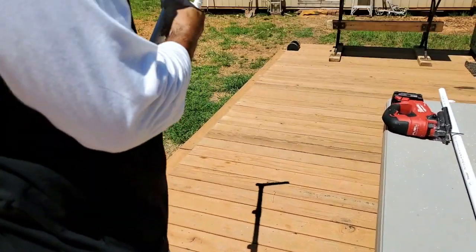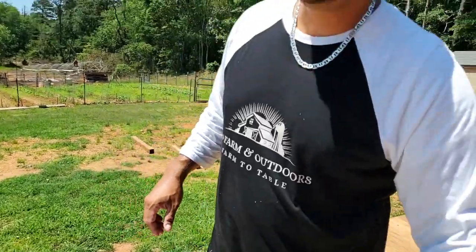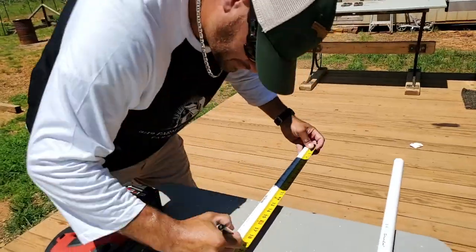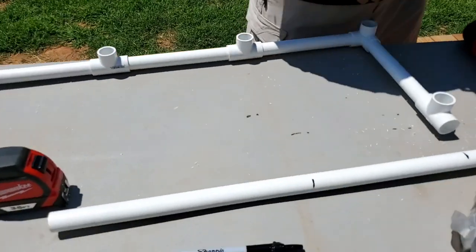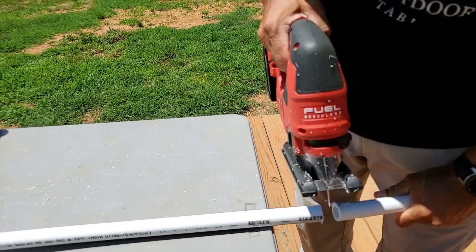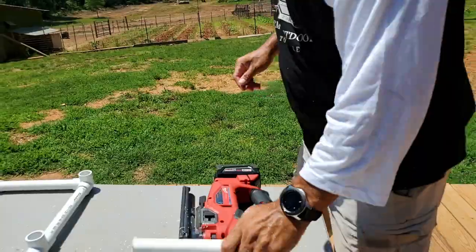Now, I'm going to try to go as fast as I can so that you guys can see. And this will be our rack. So this is going to be a drying rack for all the birds. And we have to go ahead and cut 5 more pieces and we're done. Close to done. Here we go, guys. This is how easy it is, okay? All right, we'll leave this for later. All right, there you have it.